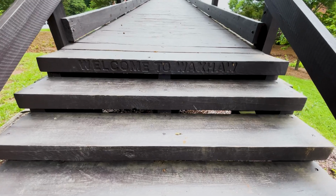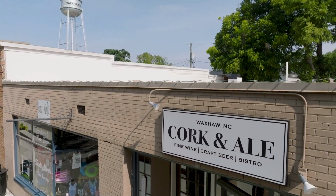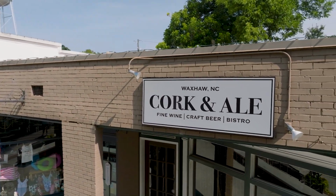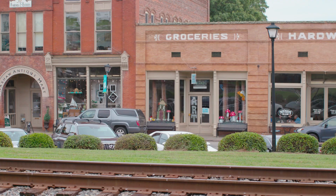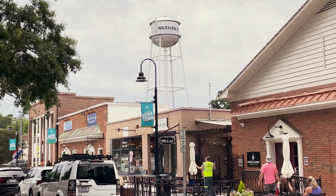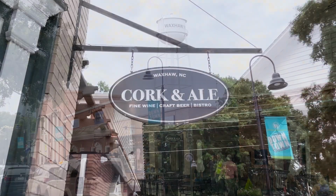I would entice people to come to Waxhaw just for the experience. Very friendly, no matter what business you visit. It's small, but it's big, because you can try out different foods. There's definitely different bars, tons of shops. It's a really neat experience for really the whole family. Anybody can find something here.